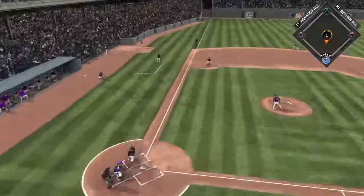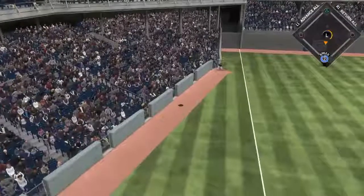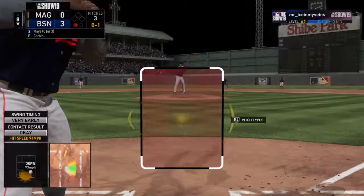Center fielder, number 24, Willie Mays. High and deep down the left field line. And that will end up a foul ball. Bases are empty, 1 man out.